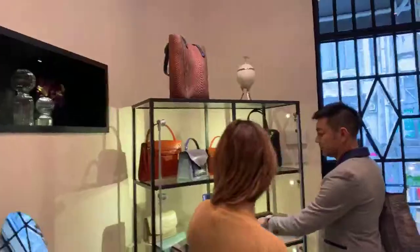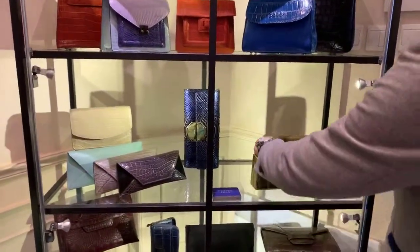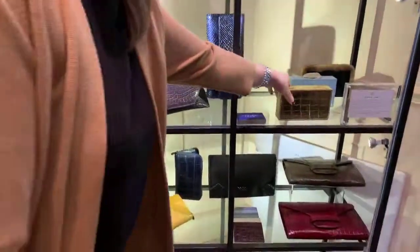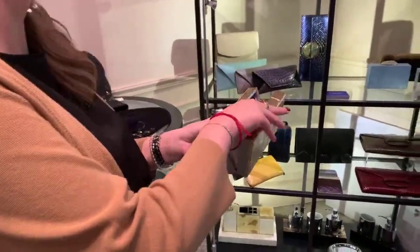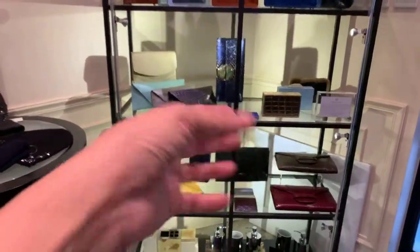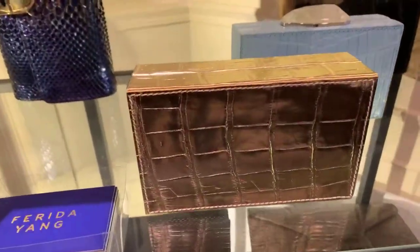And these are snake skin? Yes, python and I think croc too. Look at that, so classic. What would be the price range? How much is this one? $3,000, I think. And this one, $11,000. Wow. My hand will be shaking. So this is Hong Kong dollars, $11,000. Yes.